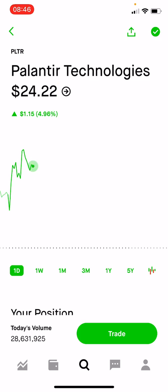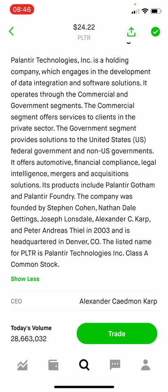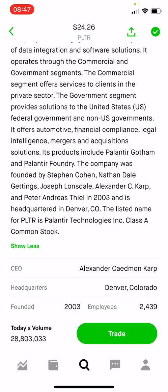And for those people who don't know what Palantir does, I'll just touch on it quickly so that you have an idea. Palantir Technologies Inc. is a holding company which engages in the development of data integration and software solutions. It operates through the commercial and government segments. The commercial segment offers services to clients in the private sector. The government segment provides solutions to the U.S. federal government and non-U.S. governments. It offers automotive, financial compliance, legal intelligence, mergers and acquisition solutions. Its products include Palantir Gotham and Palantir Foundry. The company was founded by Stephen Cohen, Nathan Gettings, Joseph Lonsdale, Alexander Karp, and Peter Thiel in 2003, and is headquartered in Denver, Colorado. The listed name for Palantir Technologies Inc., Class A common stock, is PLTR.